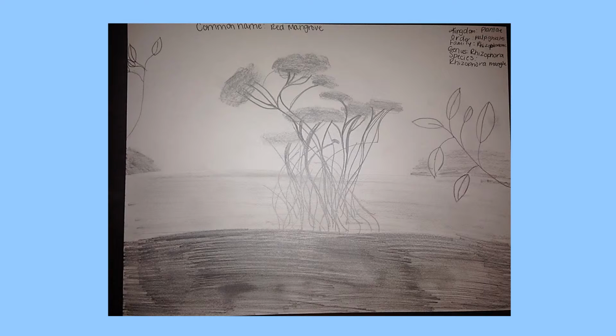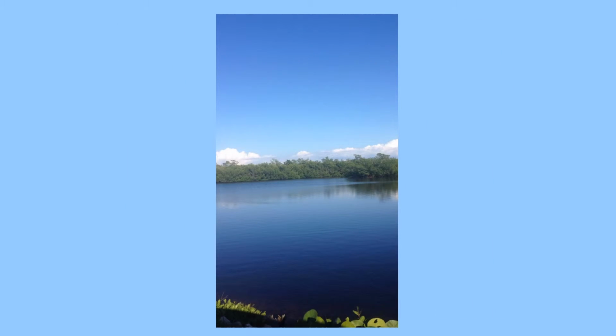Also, on my trip at Ding Darling, I learned about the significance the mangroves have on the ecosystem. Mangroves are trees, so they not only provide oxygen for our use, but also are a habitat for a countless number of species. Did you know that there are actually three different types of mangrove in our area? There are the red mangrove, the black mangrove, and the white mangrove.